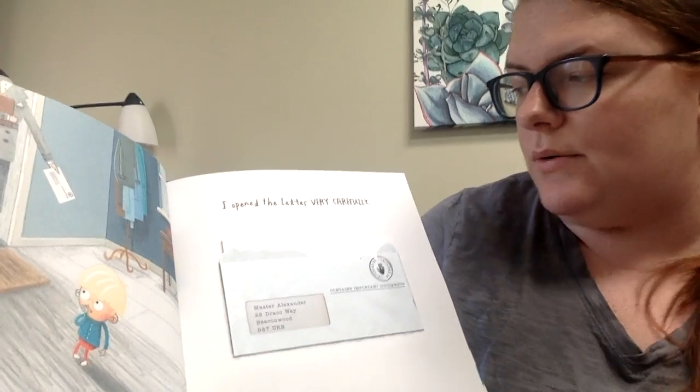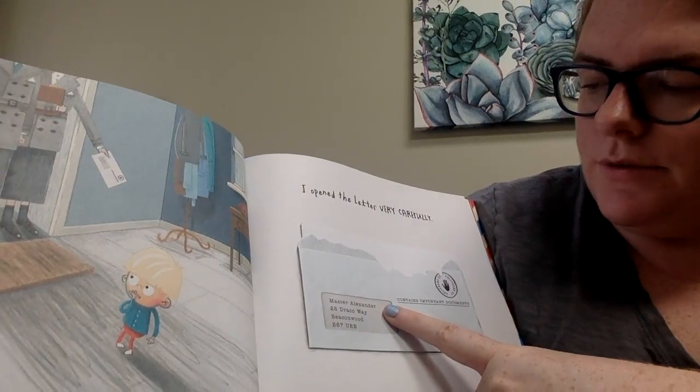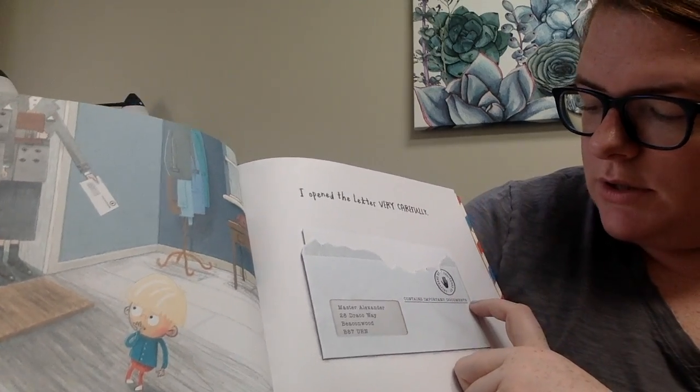Maybe a bit too loud. I opened the letter very carefully. It says, Master Alexander. Contains important documents.